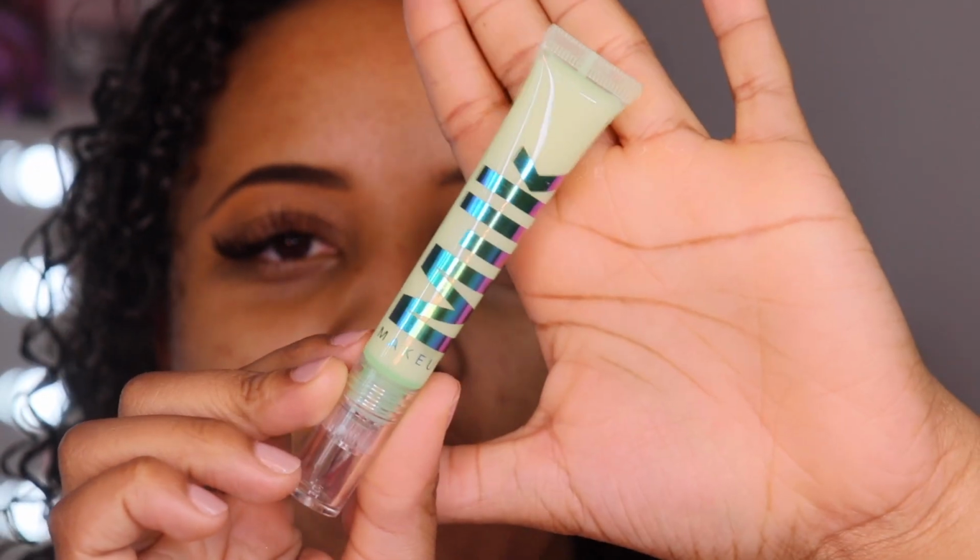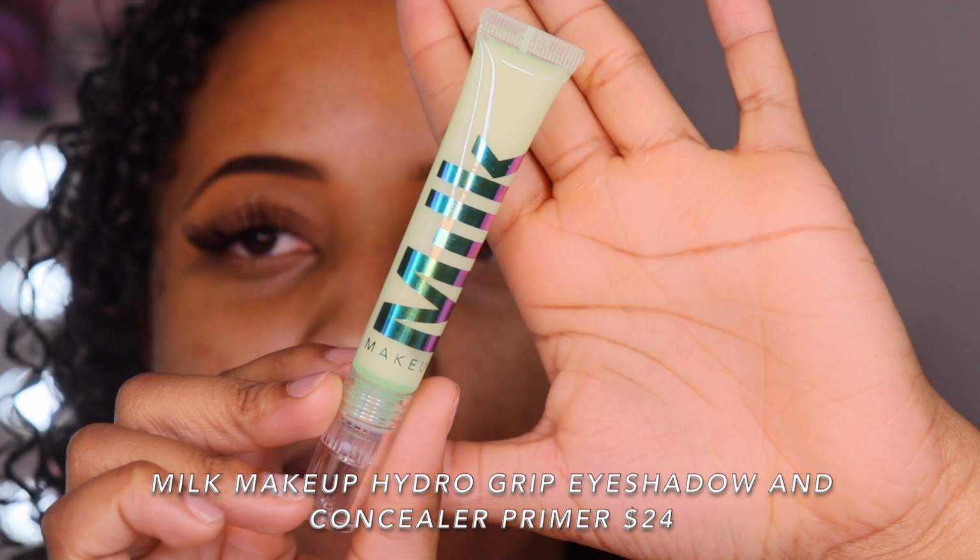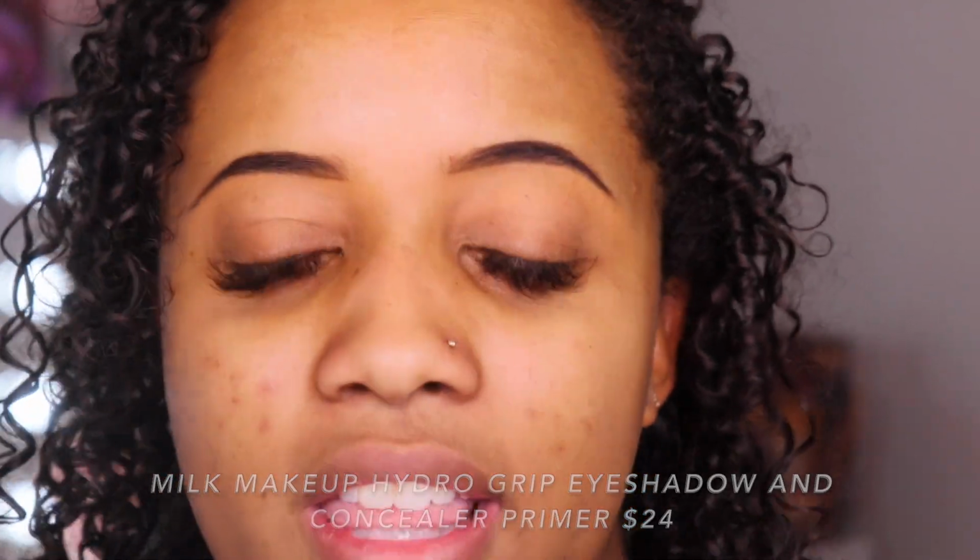I love the fact that it has a good amount of pigmentation and blendability. Now it is time for eyeshadow primer, and I'm so excited to try this for you guys. This is the Milk Makeup Hydro Grip Eye Primer. I think that I bought this the same day that it came out. The Milk Makeup Hydro Grip Primer is one of my favorites of all time.